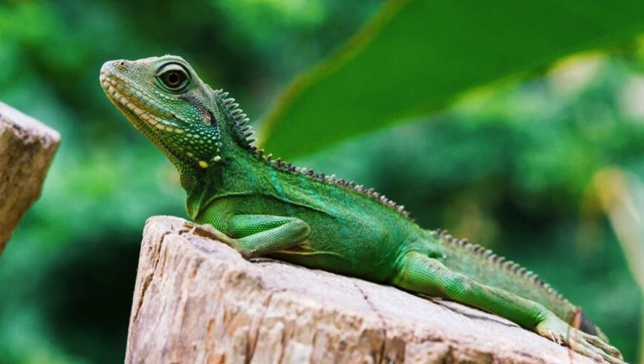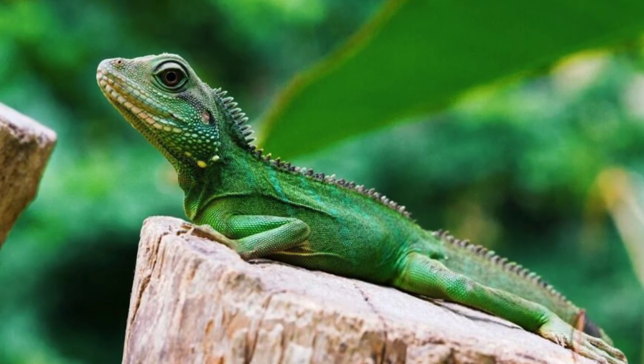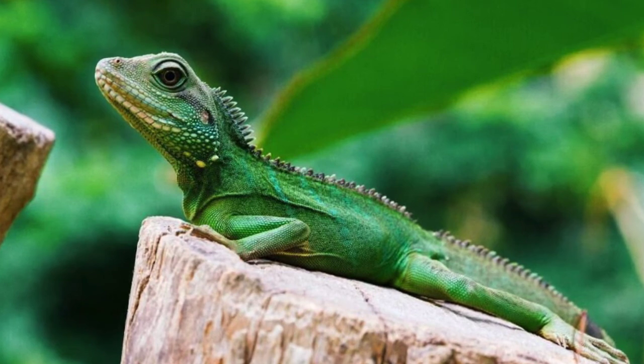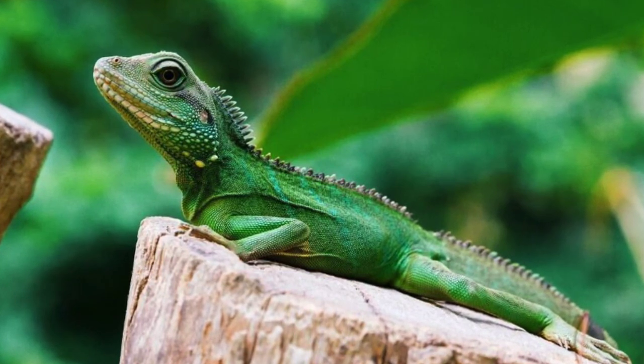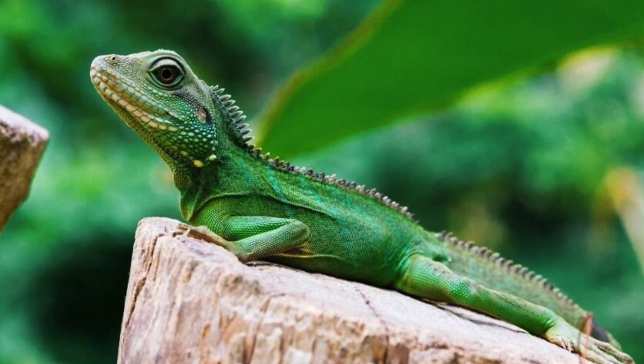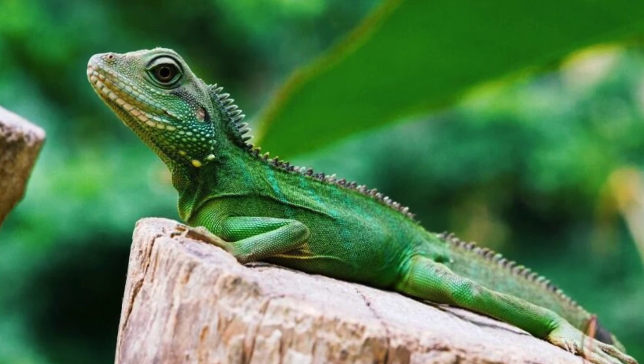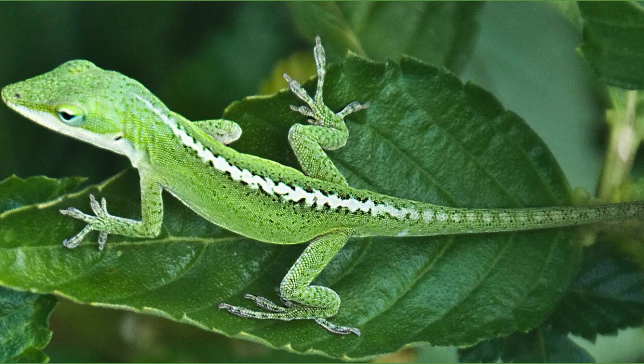Make sure that you keep your windows and doors shut or your screens in good repair. Lizards most often enter a house through a cracked window or an open door. Use a tight fitting screen in all areas and that'll help to keep them outside and keep them from entering into your house. It'll still allow airflow through the house though.